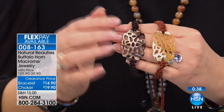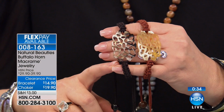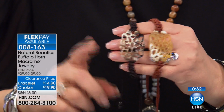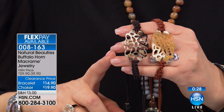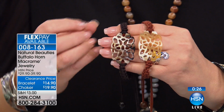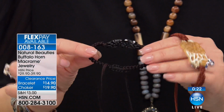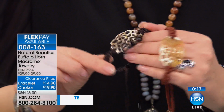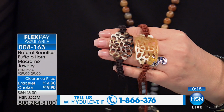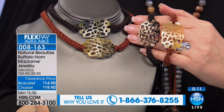I always liken this jewelry to tortoiseshell, which of course is now completely endangered and not used in jewelry anymore, and to ivory, that of course is completely endangered and not used in jewelry anymore. But it reminds me of that because these are beautiful, natural, organic things, and it's something that is sustainable. And you can see, look at how beautiful the colors are. So the bracelet is $14.90. The choker is available for $19.90.